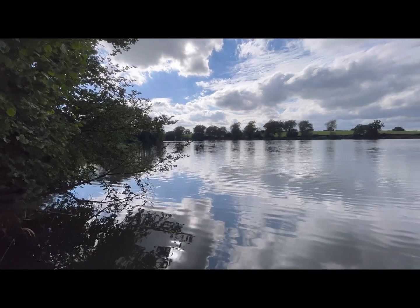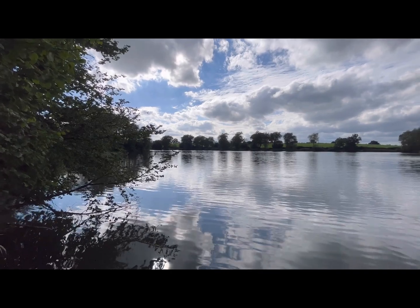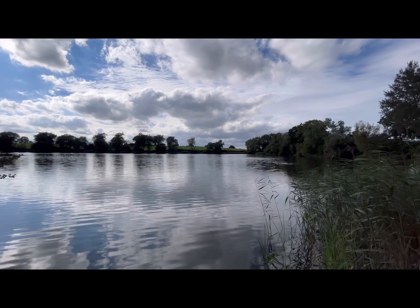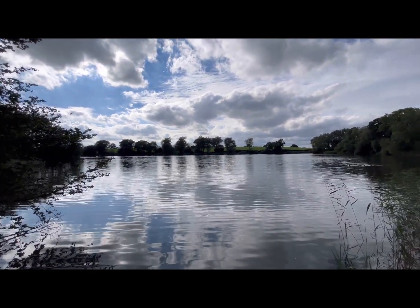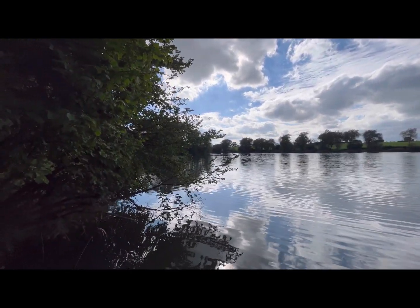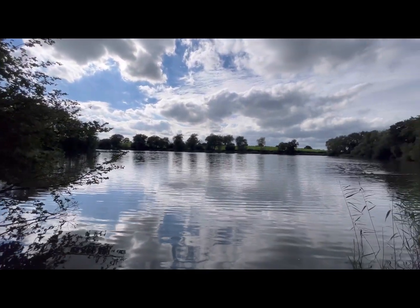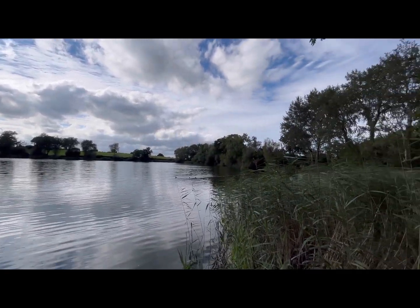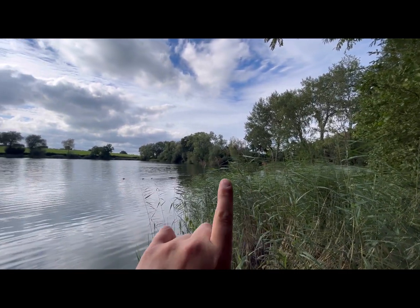But yeah, I can't see any fizzing or anything showing itself. It's very warm, so I do wonder if they are going to be up in the upper layers on the surface, which obviously means they will be moving around. So yeah, I'm going to walk along the dam wall. It's just along there.